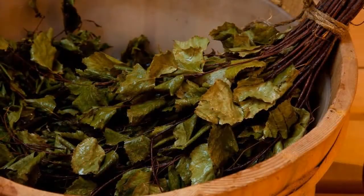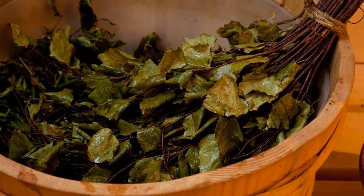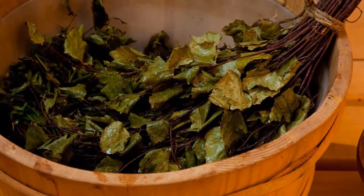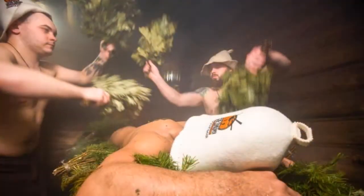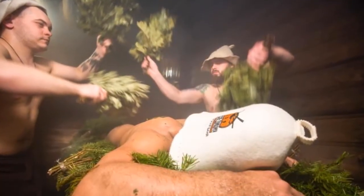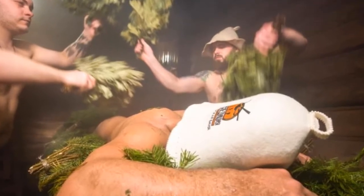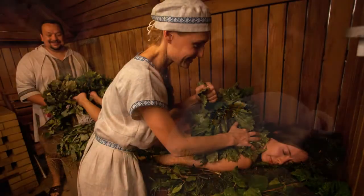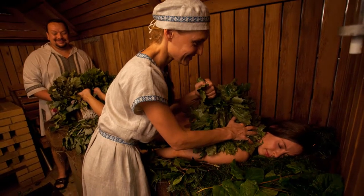The bath attendant now soaks the broom in hot water. When the broom is ready, the branches are flexible and the leaves are close to natural humidity. The bather begins the next step. With swings of the broom, the bath attendant captures the hotter air and hits the guest on the back with the broom. Then he presses the broom to the bather's back for a few seconds, making a hot compress.